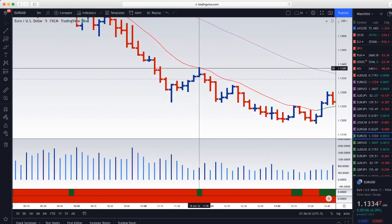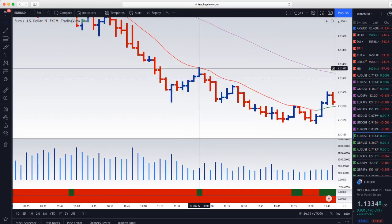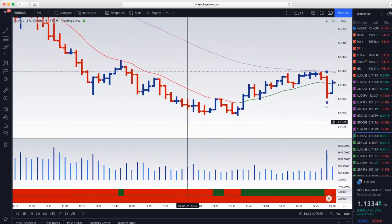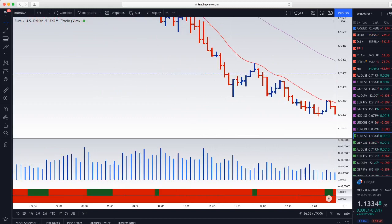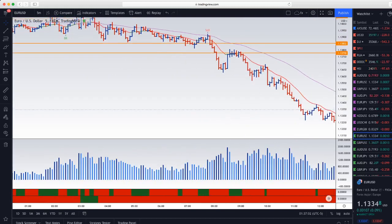Here we do, still not ready to bounce, says the 14 EMA, right? Some demand comes in, not very convincing. 14 EMA, no, they're not marking up, right? And we end the day. So, no entry there.